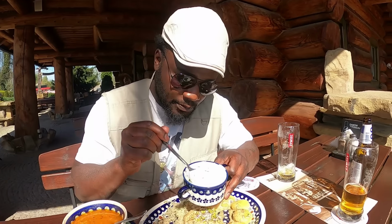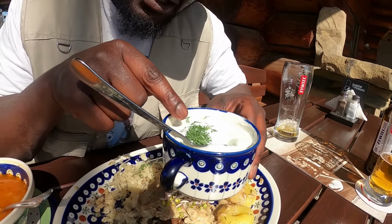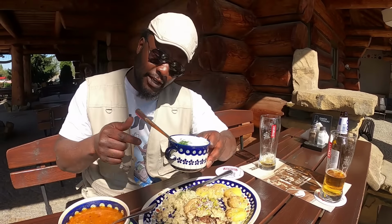Lovely, nice wooden restaurant. It's really big as well. If you want to have nice food in Poland, you have to visit Karczma or some kata. Liz Irie ordered some cucumber. What is this, you guys? Let me know. I know the Czech name, but not the Polish name. Copper something. Copper, yeah.